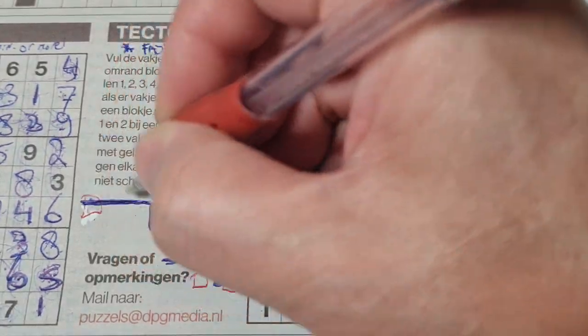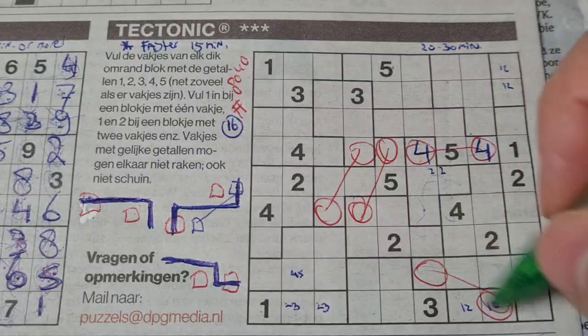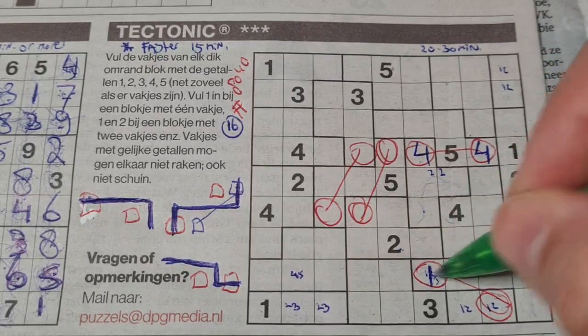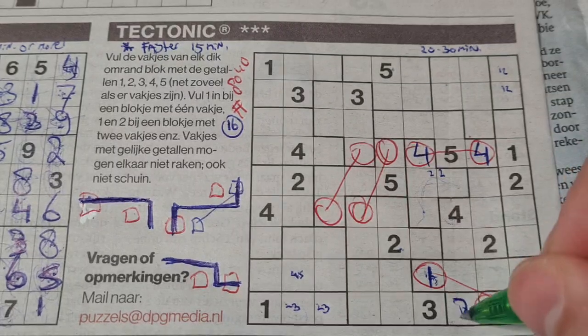So this box has the same number as that box. In this case, it's a 1 or a 2. But it can't be a 2. We already have a 2 there. So it should be a 1. It is connected with that box, so that should also be 1. 1 box left in this dual box for number 2.